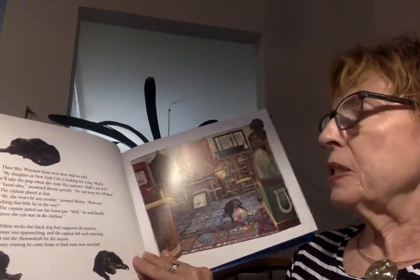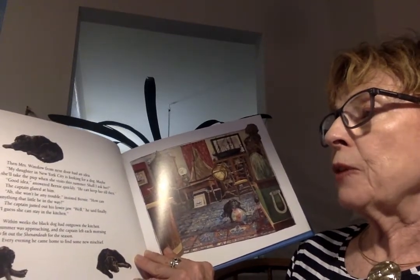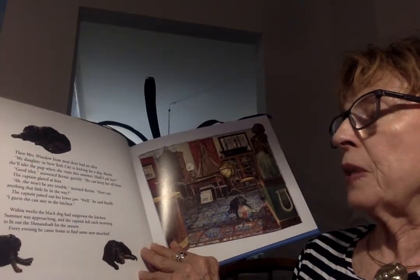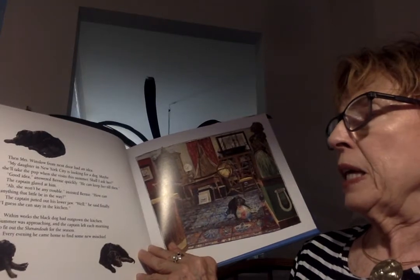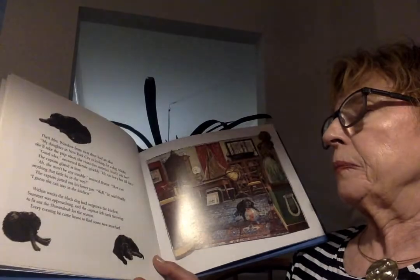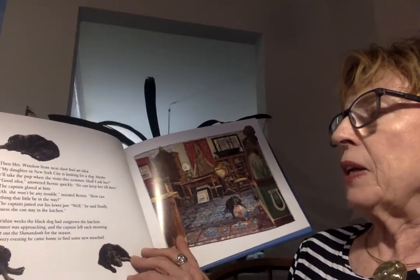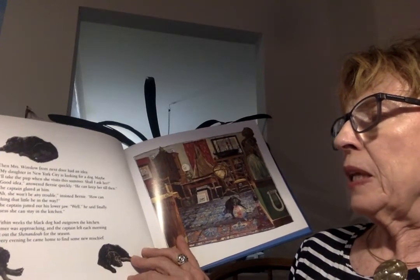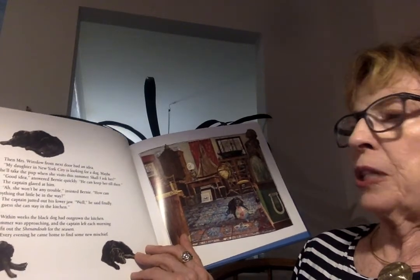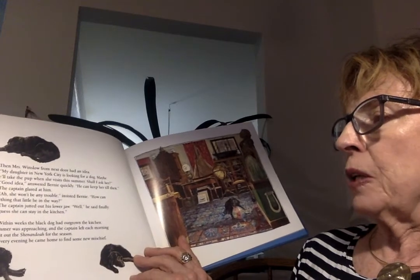Then Mrs. Winslow from next door had an idea. "My daughter in New York City is looking for a dog. Maybe she'll take the pup when she visits this summer. Shall I ask her?" "Good idea," answered Bernie quickly. "He can keep her till then." The captain glared at him. "Ah, she won't be any trouble," insisted Bernie. "How can anything that little be in the way?" The captain jutted out his lower jaw. "Well," he said finally, "I guess she can stay in the kitchen." Within weeks, the black dog had outgrown the kitchen.